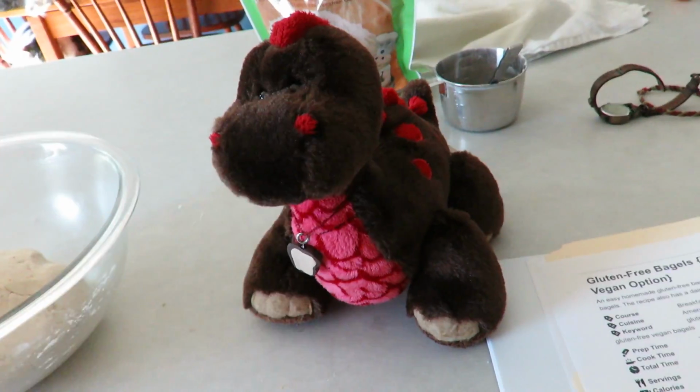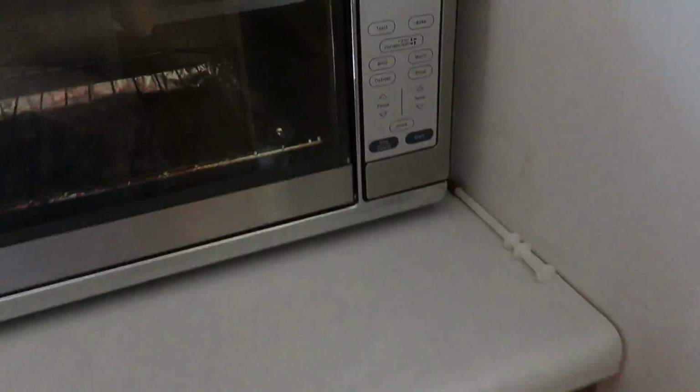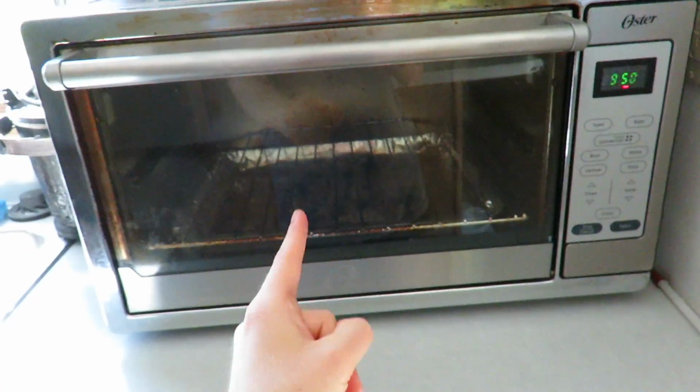Why both? I skipped mentioning stuff at the beginning because they want you to preheat an oven to 100 degrees before you gotta do all this. Preheating an oven to 100 degrees takes like a minute. You don't need to do that. I'm just gonna set this to warm. By the way, I know this seems weird. This is not a toaster oven, it's a mini convection oven and it's awesome.